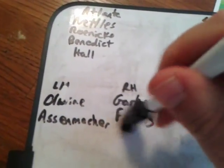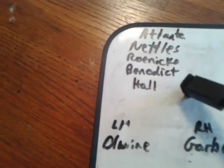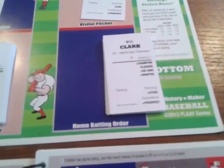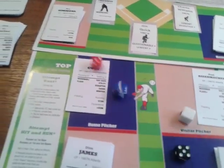The Braves have used Palaio just now and Assenmacher. So the Braves now have Olwine and Garber left in their bullpen. And on their bench, they have Nettles, Renicky, Benedict, and Hall. The Giants have Youngblood, Melvin, and Milner. So we're whittling down the available players. So it's maybe a war of attrition here. But for right now, it is Assenmacher against Will Clark. Assenmacher is, of course, an ace on this first at bat. So we'll see what he can do with Will Clark.